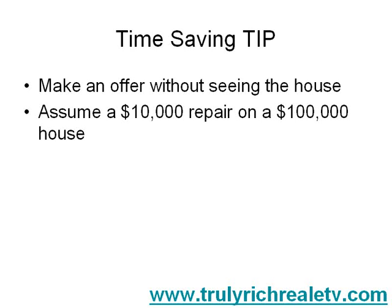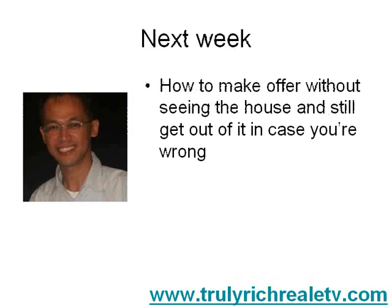So just assume a repair amount of $10,000 and be done with it. Make the offer, and once the offer gets accepted, there's a time that you will visit the property and take a look at it. Next week, I'm going to talk to you about how you get out of the deal, because now you've made an offer without seeing the property first, right? What if you got the numbers wrong? What if it needs $20,000 in repairs, not $10,000? Now obviously you offered too high. How do you get out of it?